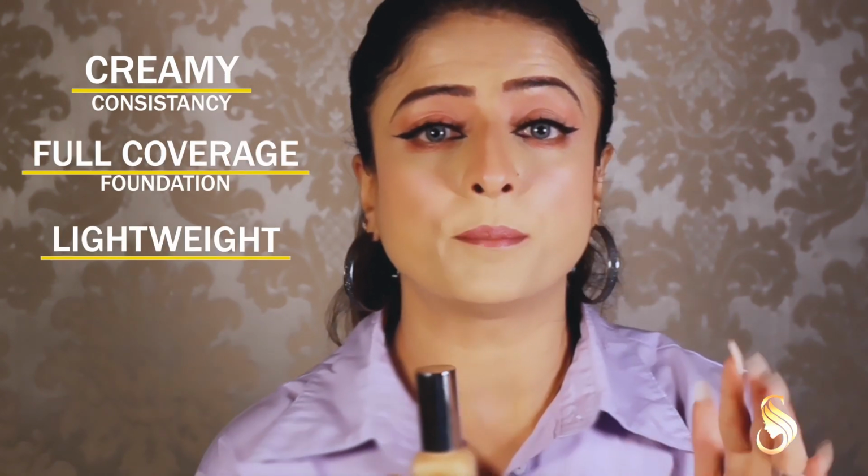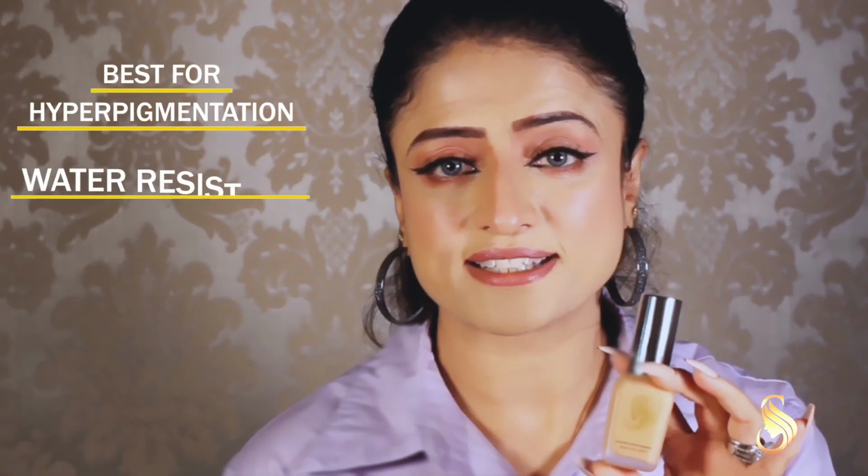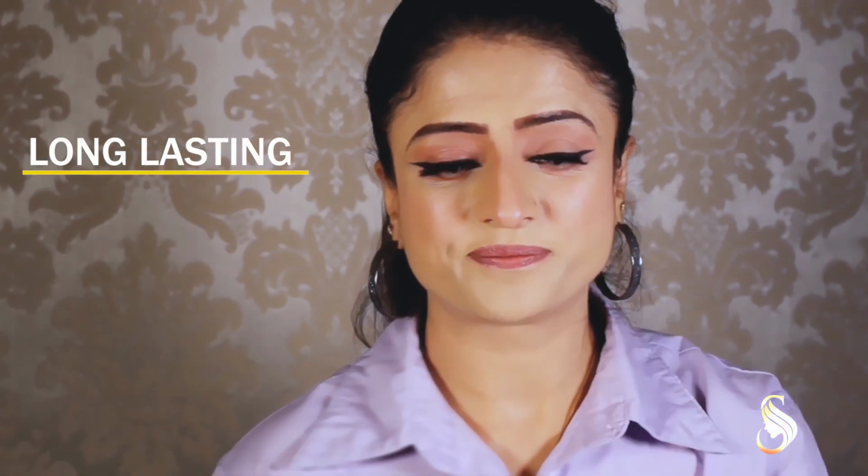It's creamy in consistency, full coverage foundation, but light in weight. You can hide hyperpigmentation with this formula. It's a water resistant, flashback free and long lasting formula.